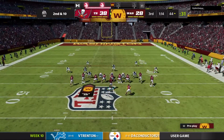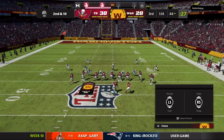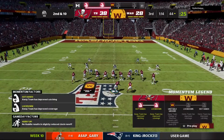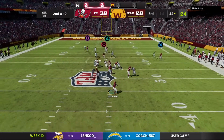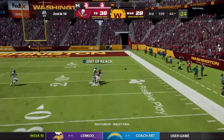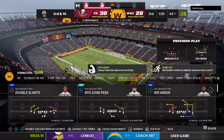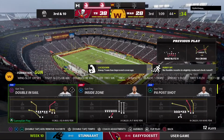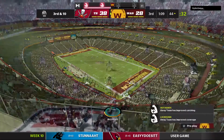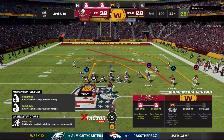An incomplete pass on 1st down. That leads to a 2nd and 10. Throwing is McDonald. And it's incomplete. Took a shot, couldn't connect. After what they faced during this game where they've given up a ton of yards downfield, there has to be a measure of revenge right there for the secondary. They've been shredded throughout the game and finally forced an incompletion.